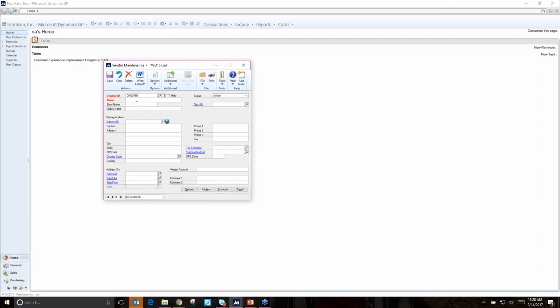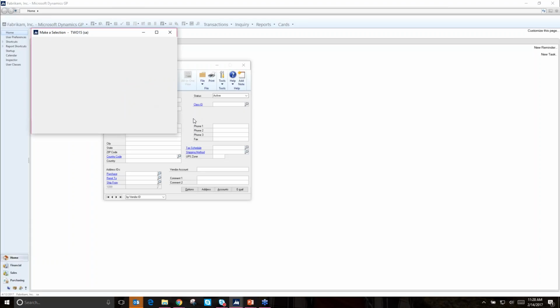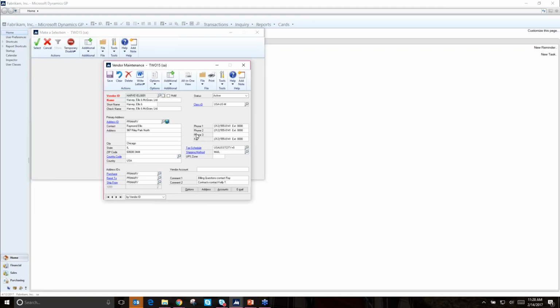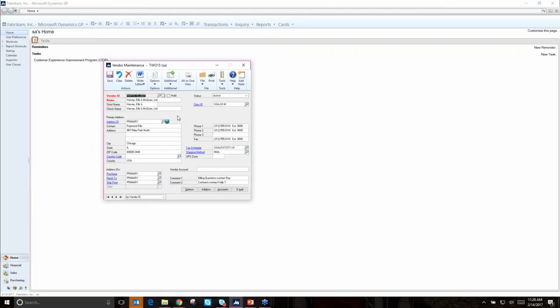Let's pick a vendor out of Chicago. So we'll let SmartFill go to work here. We've got lots and lots of Chicago vendors. We'll grab Harvey. And we're going to make a few changes. So like I said, I've got field-specific audits running, and I'm auditing lots of different fields on this window. I'm not limited to like 1 or 2. I can do as many as I like.